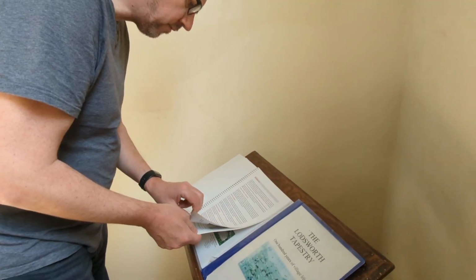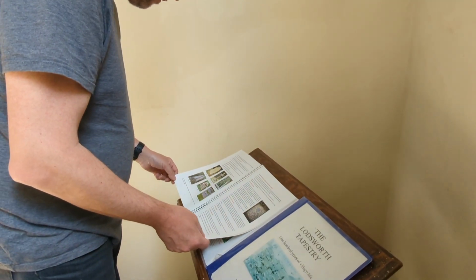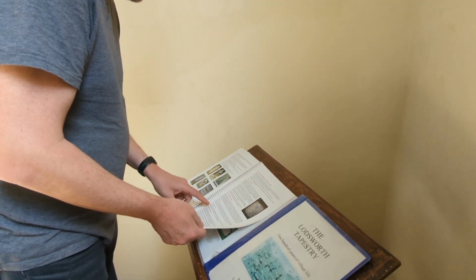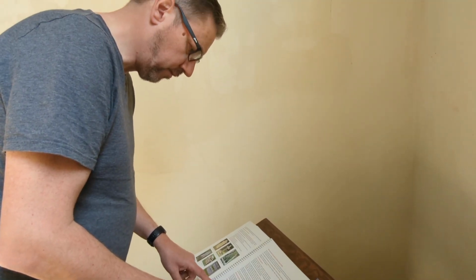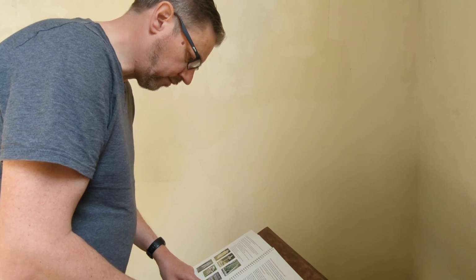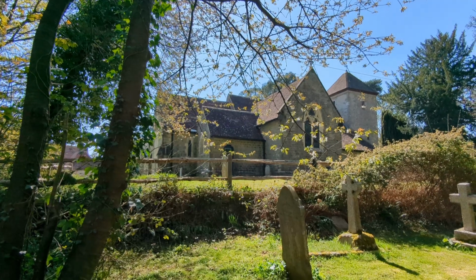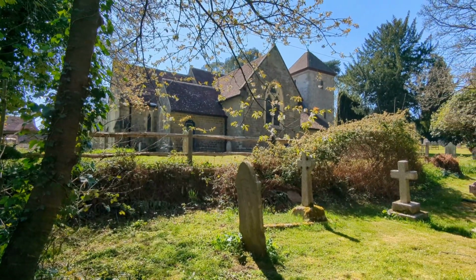Inside the church, there are several folders with information about the various graves, who is buried, the types of graves they are. So Papa Dunk is just looking at the page where Shepard's grave is noted to see if we can locate it in the actual graveyard itself. We're still on the hunt for Shepard's grave.